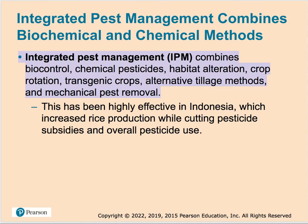Integrated pest management is one where farmers don't just take one approach to saving their crop, they take multiple.